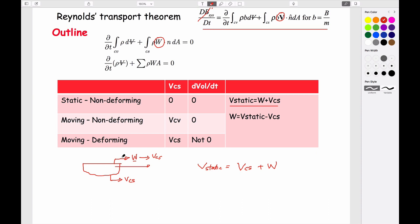Right? So W is squirting out the hose at 1 meter a second. If the boat is going at 1 meter a second, then by definition, V static is equal to 1 plus 1. Vector sum. If the boat happens to be going backwards at minus 1 meter a second, then to a static observer, V static is equal to control surface, which is minus 1, plus 1, which is this W, and it's equal to 0. And so that's it. So that's we need to have that concept.